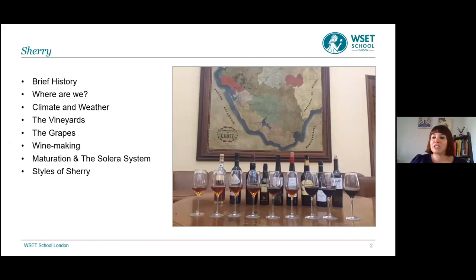The maturation is an incredibly important part of the sherry making process. So I'll go into some detail around that and the unique way they mature the wines. That includes the Solera system, which I will explain and hopefully you will understand, because it is one of the most difficult things, I think, to get your head around. But once you do, you can see why it's such a fantastic way of making these wines.